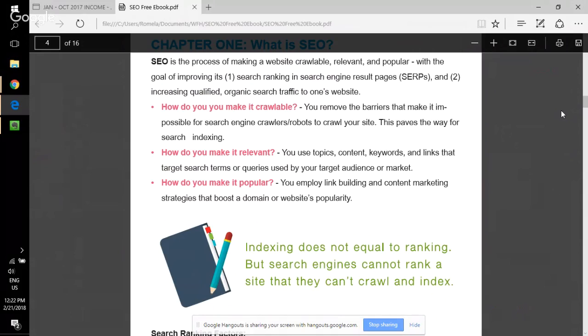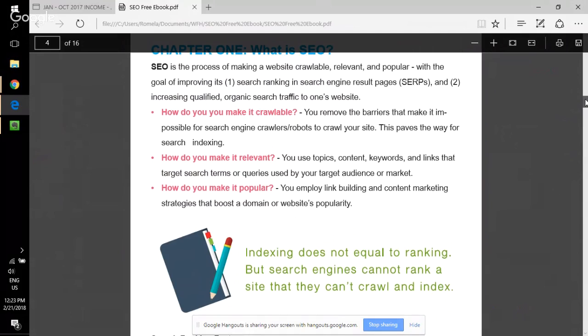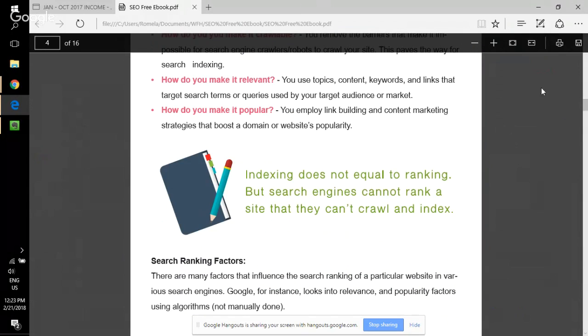Number two, how do you make it relevant? You use topics, content, keywords, and links that target search terms or queries used by your target audience or market. So later on, I will discuss in depth about making your site relevant through the use of, for example, keywords and other content topics that are relevant to your particular niche. How do you make it popular? You employ link building and content marketing strategies that boost a domain or website's popularity. It would be easier for example for a page to be shared on social media, but with SEO, it's very important that you also gain links that point to your pages. So later on, I will discuss in detail about link building.